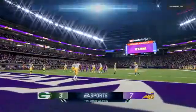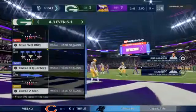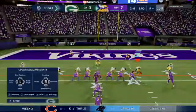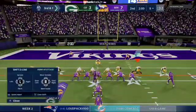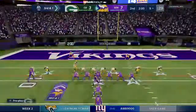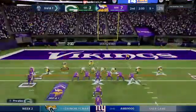Two minutes to play in this first half. 7-3, our score. Coming up at the half, a reminder, we go back to Orlando to check in with Jonathan Coachman. He'll have a look back at our first half as well as a look ahead to what's coming up later this weekend.